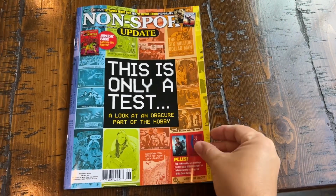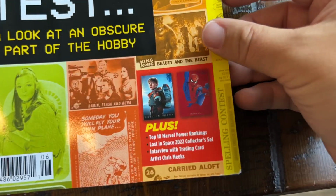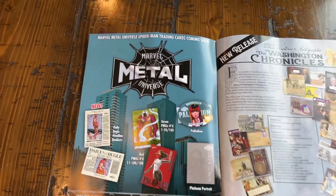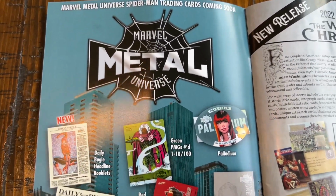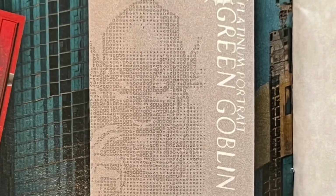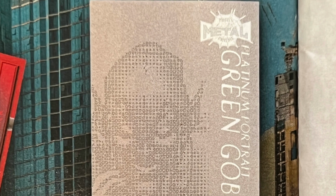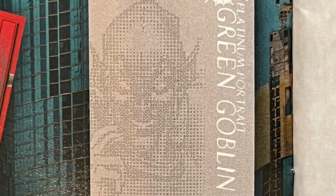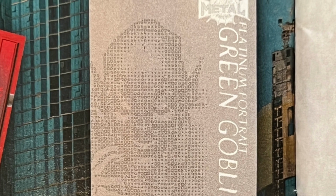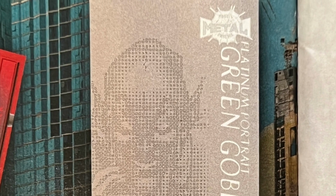All right, so here is the latest non-sport magazine update from Beckett. Right off the bat, we see there's Spider-Man on the cover. And there's Spider-Man Marvel cards ads here on the inside cover. What I love about this, it actually gives us images of Spider-Man cards that we have not seen yet. The sales sheet showed us the Spidey Platinum portrait, but now here in the Beckett magazine, we're getting to look at the Green Goblin Platinum portrait. And I gotta say, I like it.